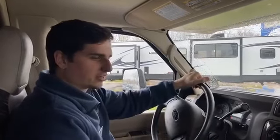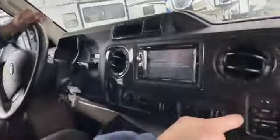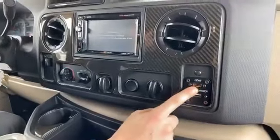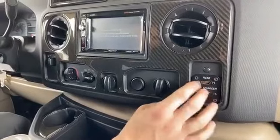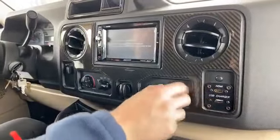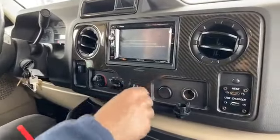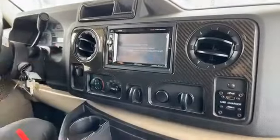Any other questions? I have a couple other things to point out, actually, if you want to scroll back to here. There is this HDMI mirroring port, so you can have your phone screen displaying on this screen if you wanted to, a USB charger, as well as 12-volt chargers. So that is up front.